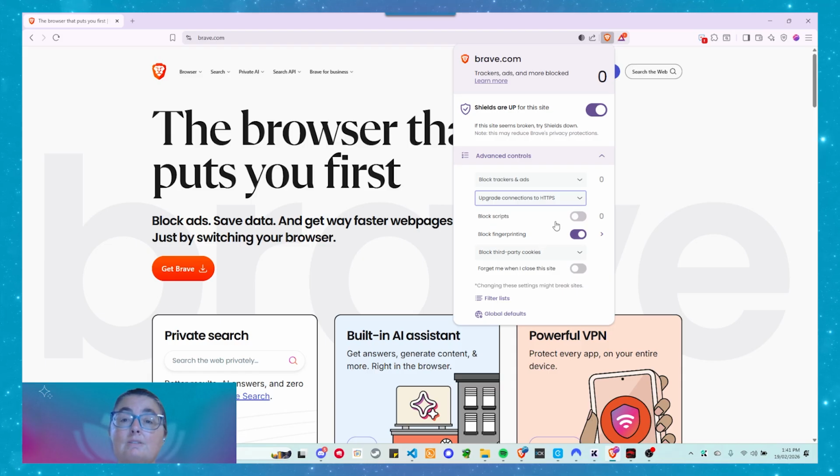You'll notice that block scripts is turned off. I recommend leaving it off. So many sites use scripts to enhance your enjoyment of a site, to enhance your experience of a site. It's best to leave it off. If you are worried about scripts running on your computer, certainly turn it on. But if the sites aren't working properly, that's the first place I'd be looking if you have turned it on.